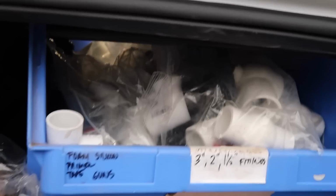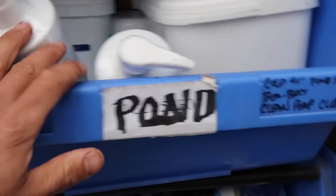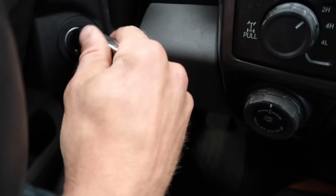Here we go, fittings, fittings, fittings. All my product, which I have to restock. More product, more product. We've even got some fake driftwood in here. Again, we try and get everything in here. I think the only thing that I struggle finding room for are my skimmer baskets.